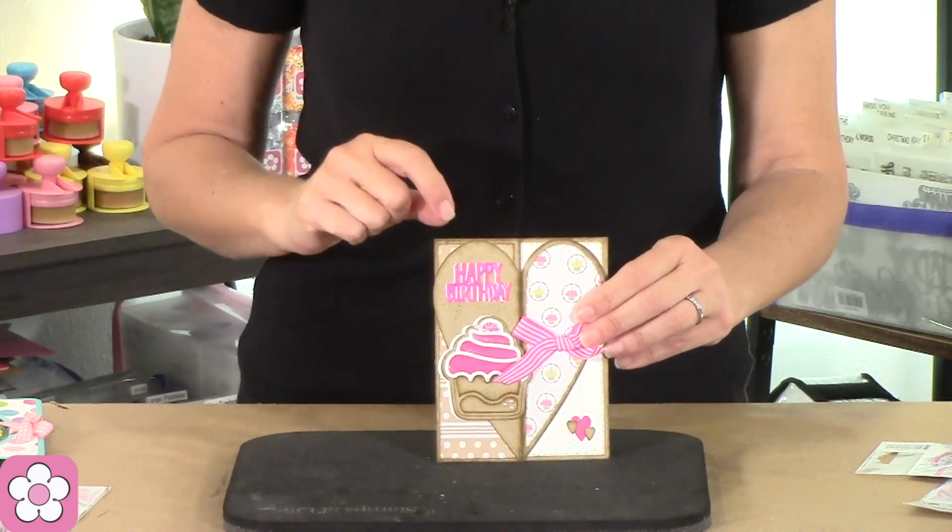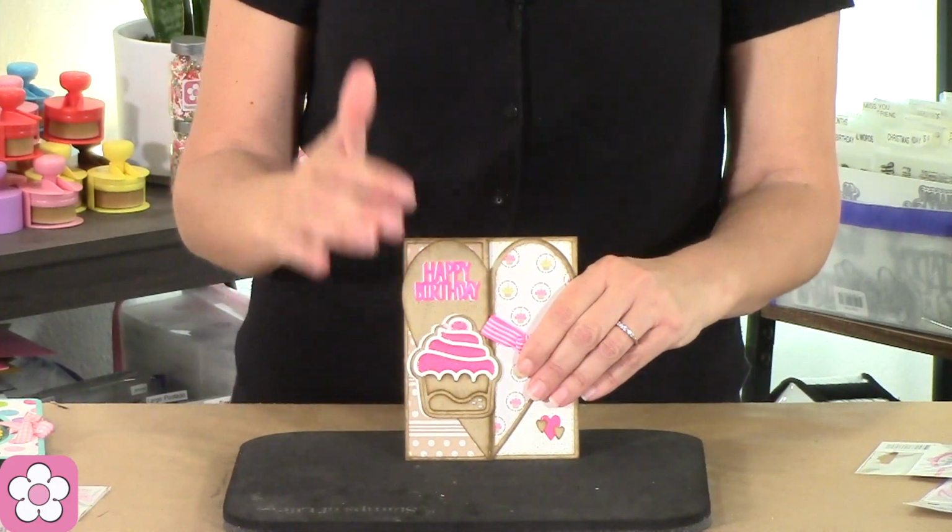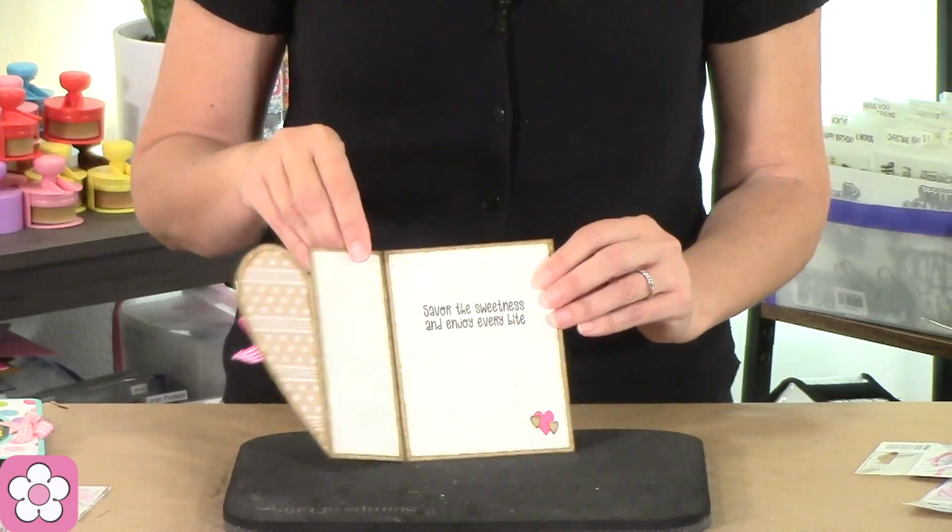You've seen our design team use it. If you didn't have it, you weren't able to get it, now you can. And look at how fun that is. The frosting is like 2 different colors. I love it, so fun. That's using our heart gatefold card. So awesome. Now, also on our website now are 2 items that I took on HSN a long time ago.